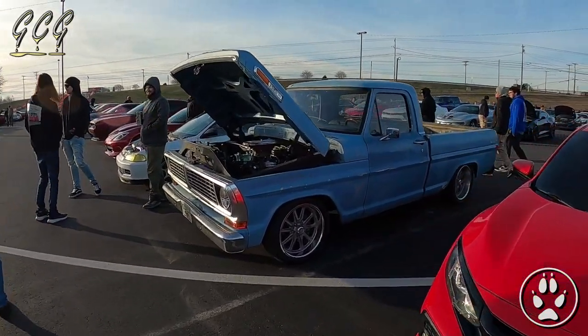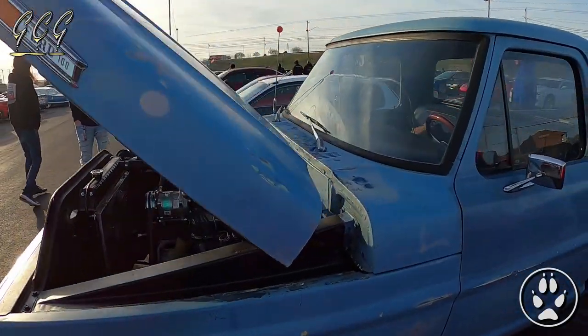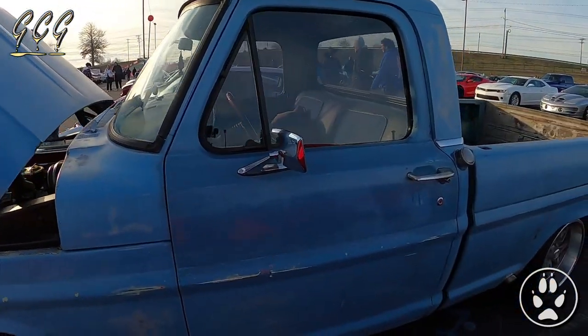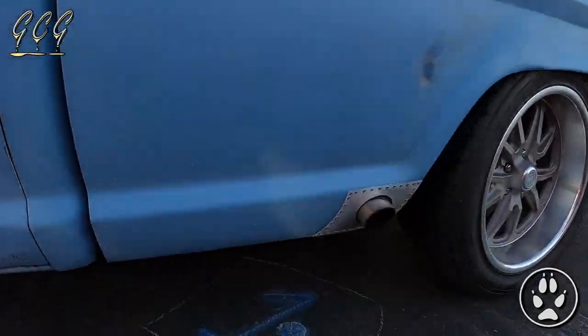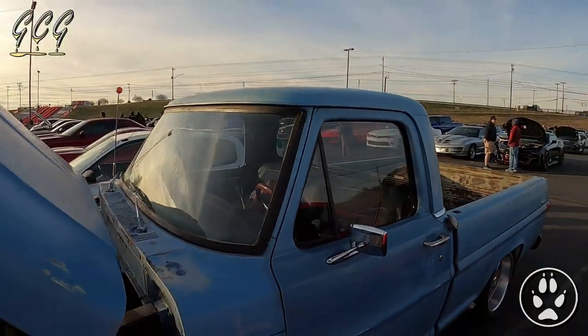So the box is at the front door. F100 custom. Yeah, there's too many cameras out there now. This thing looks pretty good. Look at the side exhaust on it. That's cool. I guess we got rust there. That's a good way to solve that issue.